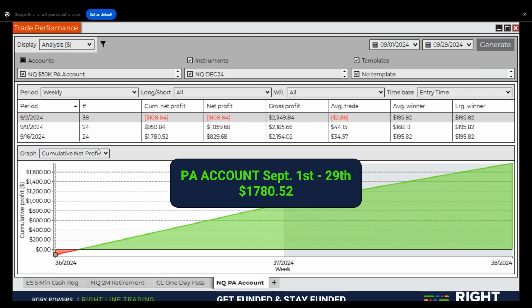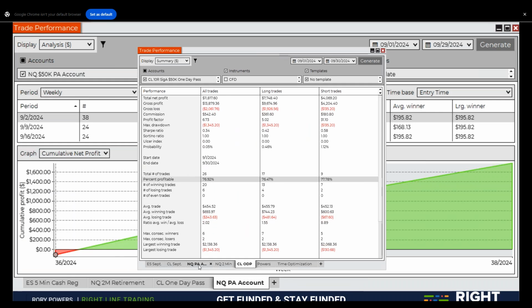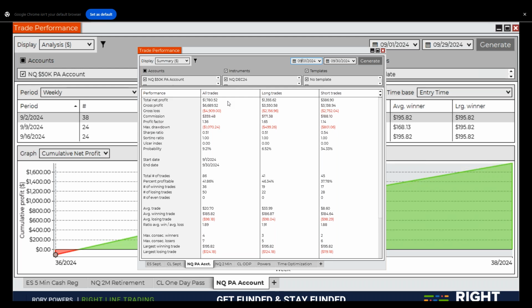If I bring it over, trading just one contract from September 1st to the 30th, the PA account template was up $1,780. Now that's trading just one contract. The percent profitable is only 42%. If we're at a 40% profitable rate with these strategies, I'm telling you, you're going to do extremely well. You're going to make a lot of money. So we're only looking for 40% as our goal. If we can get it above 40, oh my God, we're going to make a ton of money.